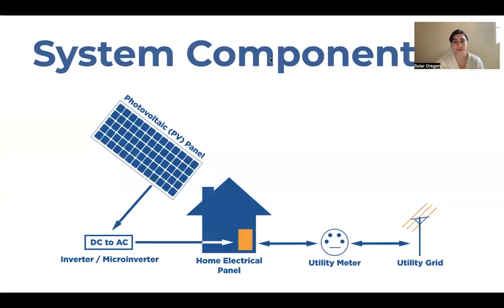Okay, so let's just kind of start thinking about how solar works. There's some key components to a solar system. There's the photovoltaic, that PV panel that we all think of when we think of solar. That is going to create DC energy, which needs to be converted to AC energy. And for that, we have inverters or microinverters. Those inverters are connected to your home electrical panel that feeds your house. And then that's connected to a utility meter, which is a two-way meter that goes to the utility grid and then back to your home. So this is different than the standard utility meter, which is just one directional. This is bidirectional. And then that connects you to the grid and to your home.